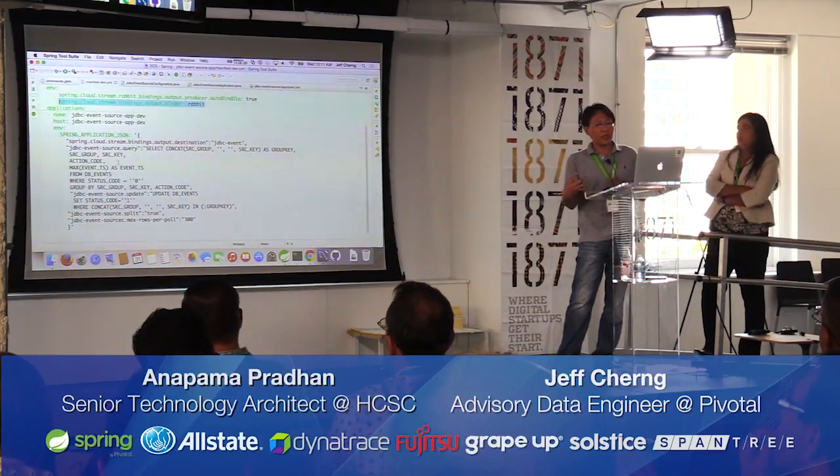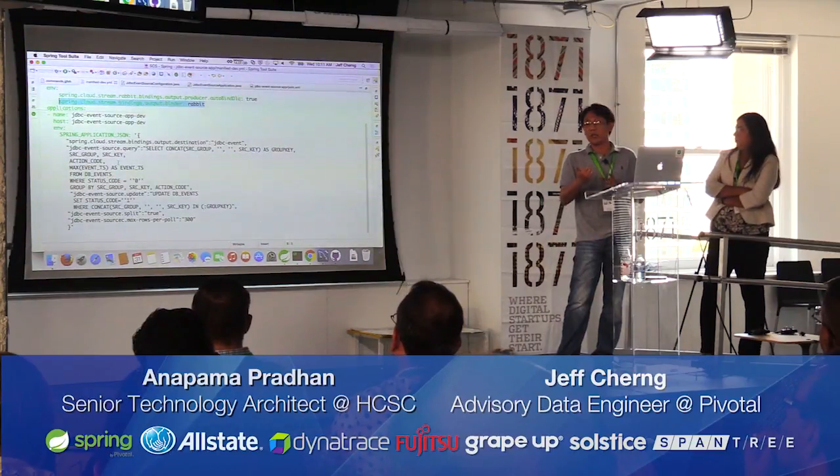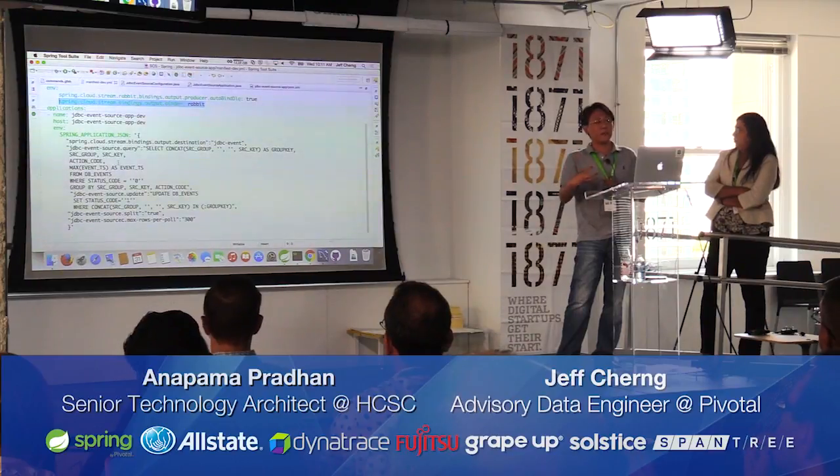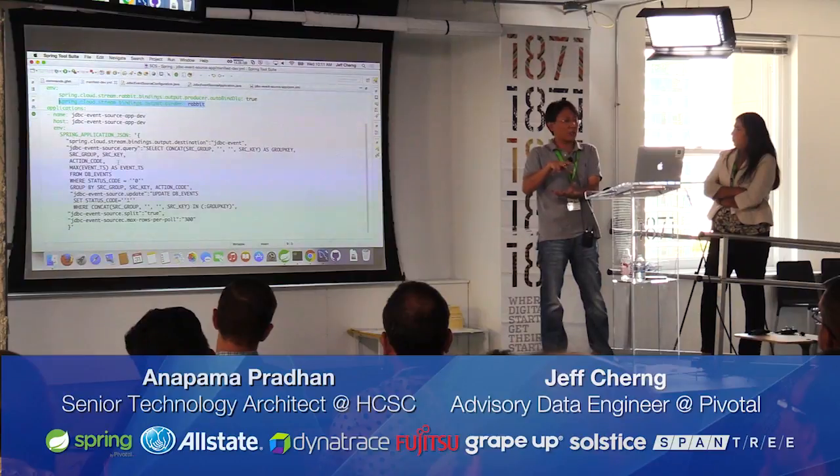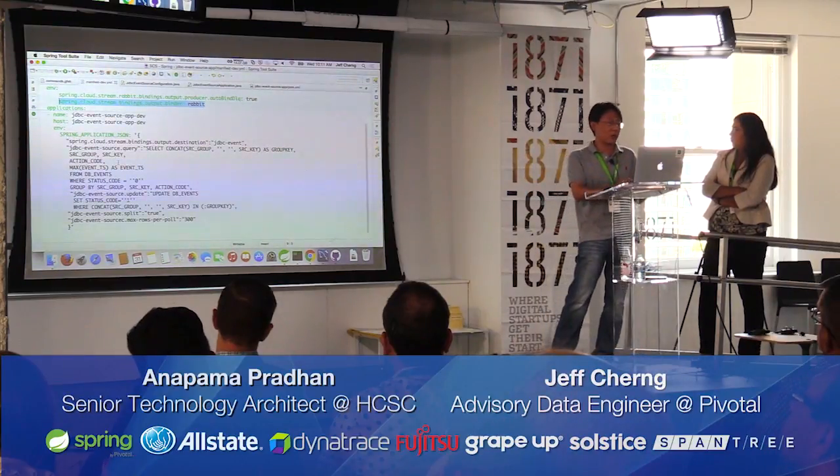You need to look at the event tables, and then generate a meta event down to the processor. So the processor can base on the meta information from the event, then do whatever it has to do. So the source is really good at query.